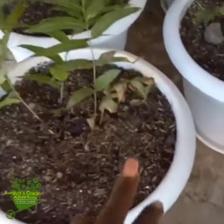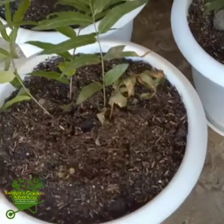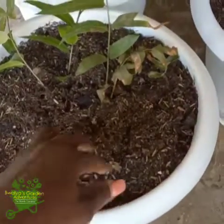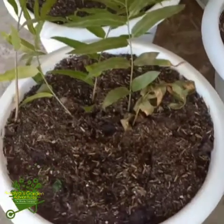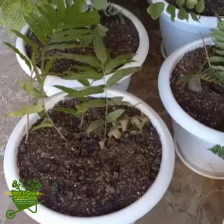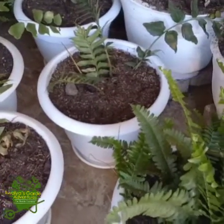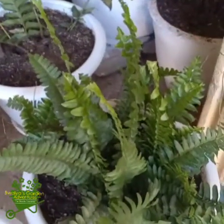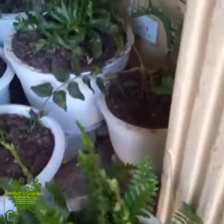This one also is not doing so well, as you can see from the drying leaves, but the soil looks good enough. Like I said, I recently worked on the soil for my ferns, and that is something I'm also going to cover in a later video where I'm going to be talking about the soil mix that I make for my different plants, and also specifically for the ferns.